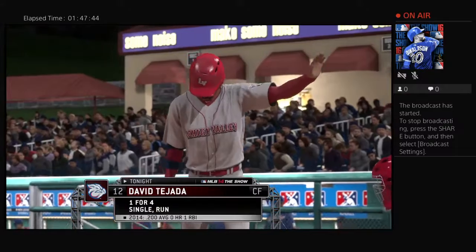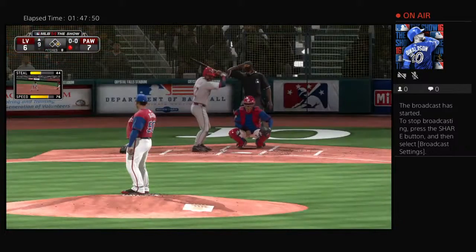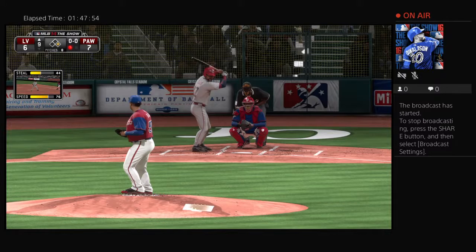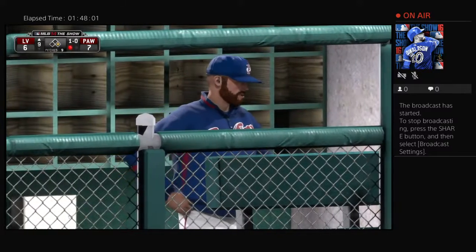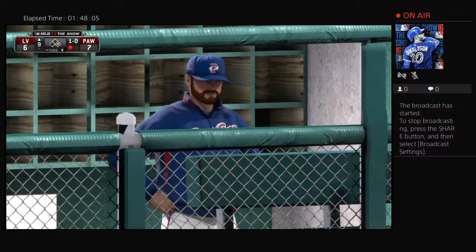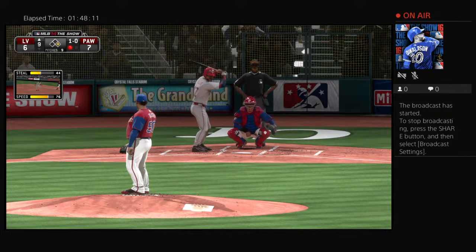David Tejada will step in with the tying run on first, so he's got to concentrate and work on getting on base here. Slider, but that's low as it's dug out by the catcher there. And now the wheels spin in that first base dugout. Oh, that man right there's got to be sweating bullets. Hard to say I blame him at all.